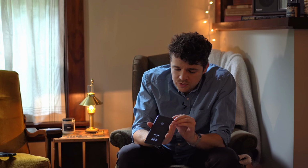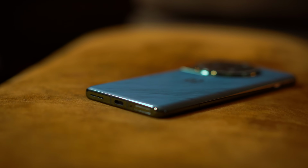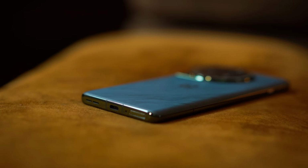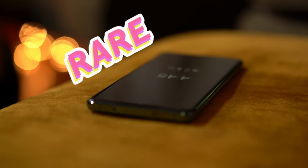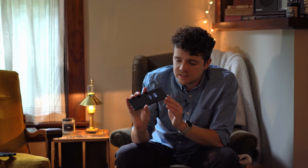Down on the bottom, we have a dual SIM port, as well as, of course, support for an eSIM. We have USB-C 3.2, which is capable of crazy fast data speeds, as well as video out. And then, of course, on top, we have the IR blaster. You don't see that much anymore. That is a very welcome guest at this party.